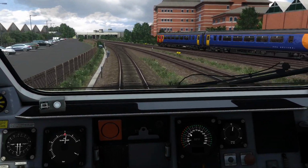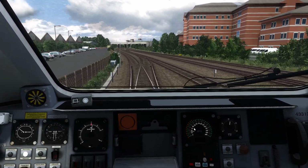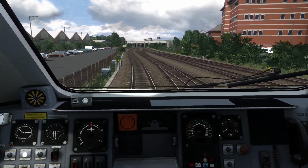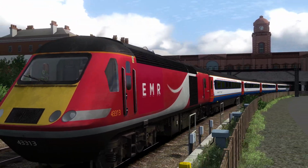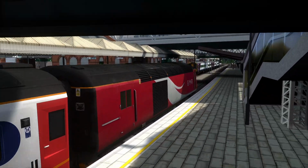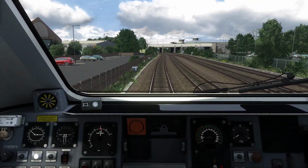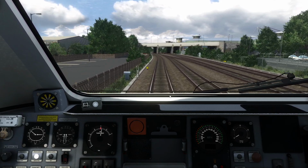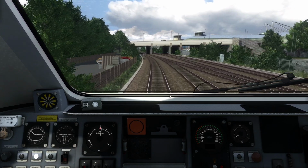When we get up to about 13, 14, I'll drop power off. And there we go. We'll just coast to 15 now. Looking good. Okay, 15. Once we clear this post here, we can go to 25, and then 50, and then 80.